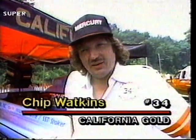Here's Chip Watkins. Well, the boat's running real fine. We've worked real hard this past week, and so has Charlie Anderson and Rusty Campbell to get their boats running and in shape. Both of them are top competitors, and we believe and we hope that we have the competitive edge today.